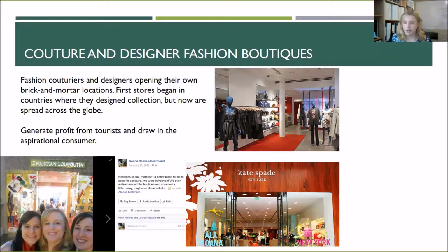And then I've also included this example. I was looking through photos recently, and this is a funny example of a trip that I took with some friends to Las Vegas a couple of years ago. All of us love Christian Louboutin, so we took a picture in front of the store. You can even see how much aspirational consumers we are just by what I wrote. I said, needless to say, there isn't a better place for us to pose for a picture. We were in heaven. We even walked around the boutique and dreamed a little. Okay, maybe we dreamed a lot.